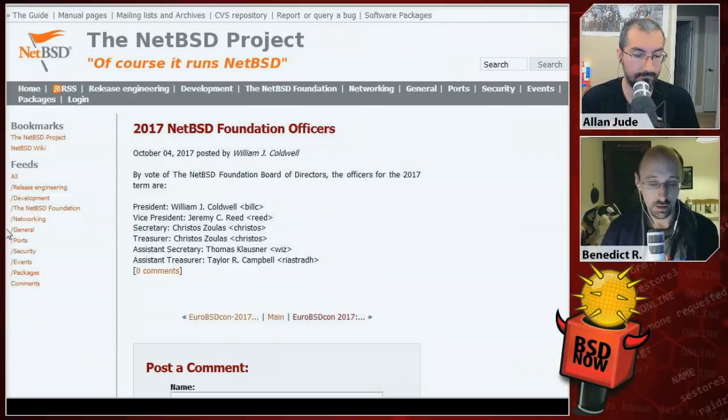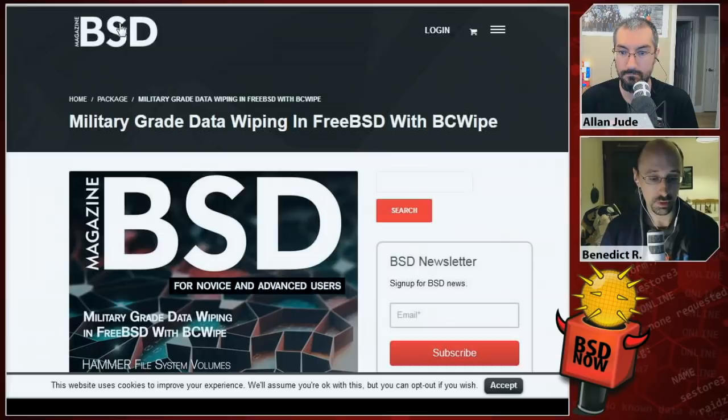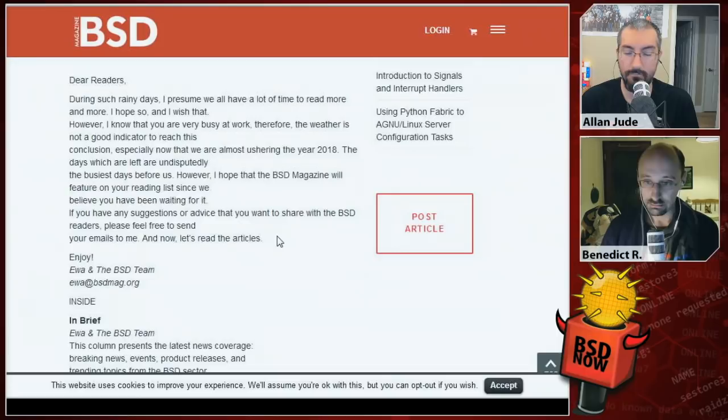Next item is a new BSD Mag is out with the title story, Military-Grade Data Wiping in FreeBSD with BCWipe. They have some other stuff in there, like an article about the HAMMER file system, volume management and sudo, file system mirroring in DragonFly BSD, advanced Unix queuing techniques, and OpenBSD from a veteran Linux user's perspective. Yes, some interesting different stuff over there.